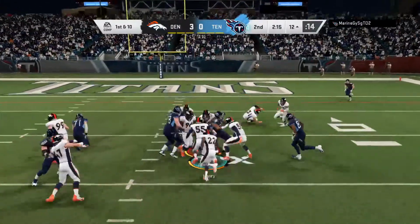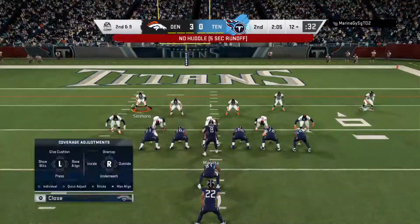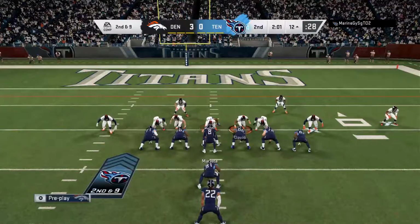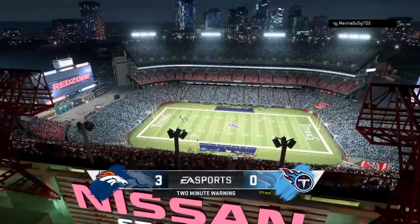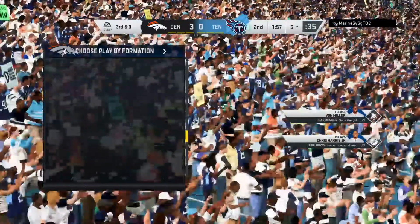A first down carry for Henry. And he'll fight his way down right around the 12. Just a yard on the first down carry, so it's 2nd and 9. On 2nd and 9, Mariota, that's complete, right around the 8. Down to the 6-yard line on a pickup of 6 as he gets halfway to the goal line.